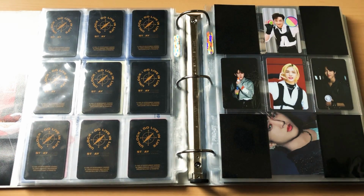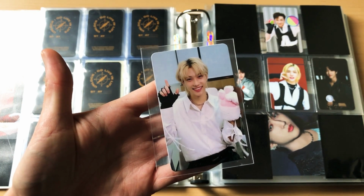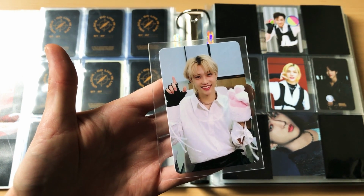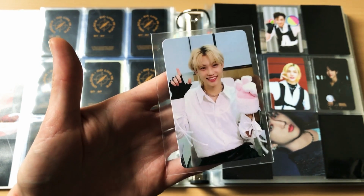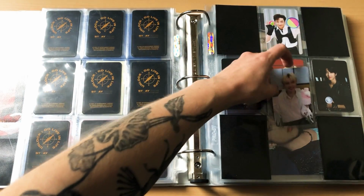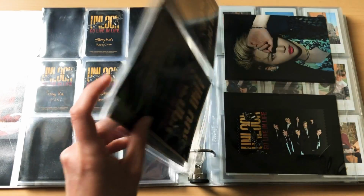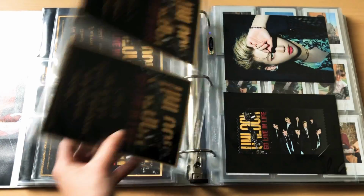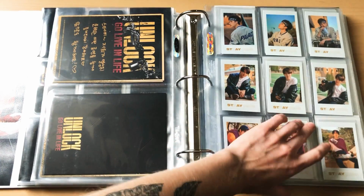So my first new addition is going to be this Felix AR card from the Go Live in Life merch. I wanted this really bad, but missed the Sub K restock. So super happy to have him now. He's so sweet in it. I love AR cards. And I do, of course, have the postcard that went with it in here as well.